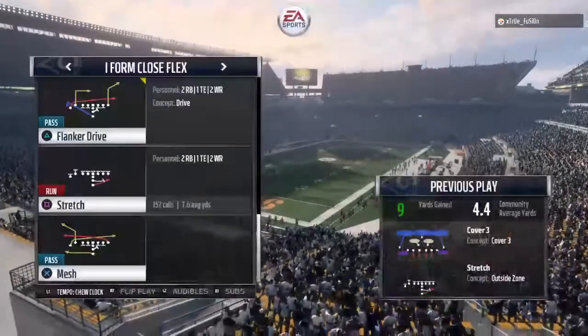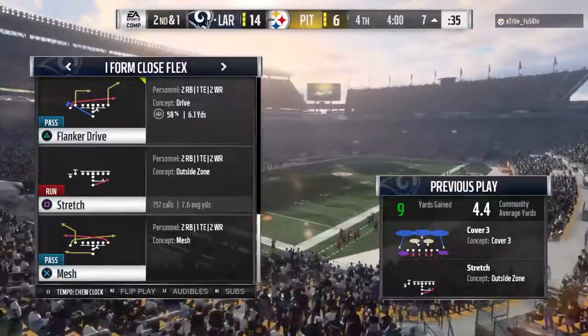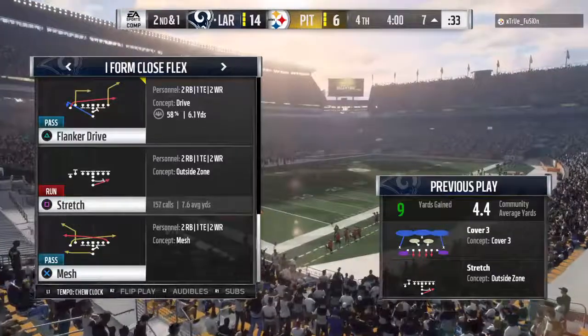Back now in Pittsburgh. It's the Rams out in front here. They've got control of the football as well as we get set for the 4th quarter.